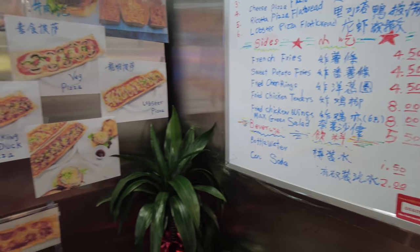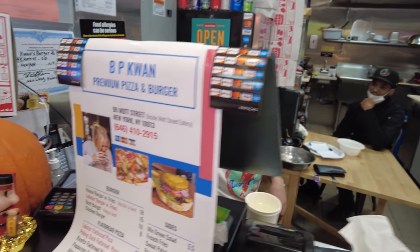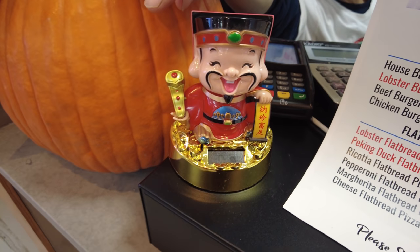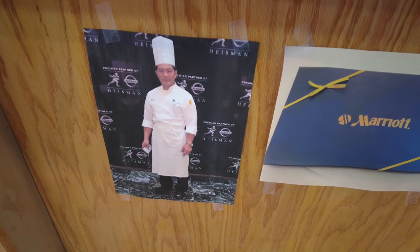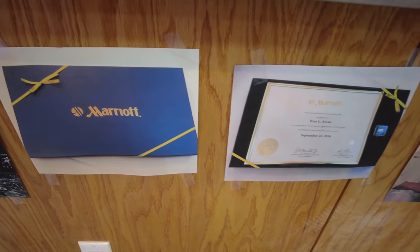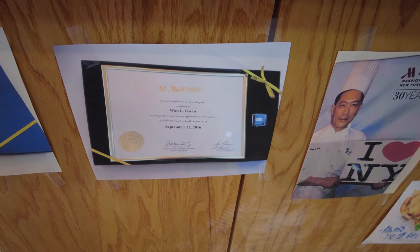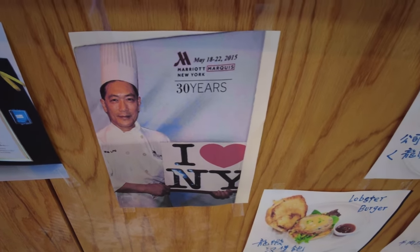I got a new one downstairs, my first logo in the Mario Market. Oh yeah. No, see the picture. Oh, here, I see. He's a famous chef from the Marriott Hotel. You see? This wasn't here the last time. Mr. Kwan's a well-known chef.